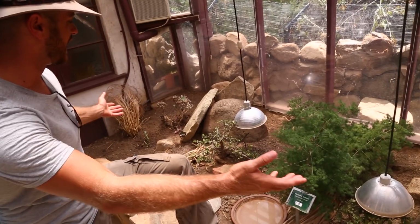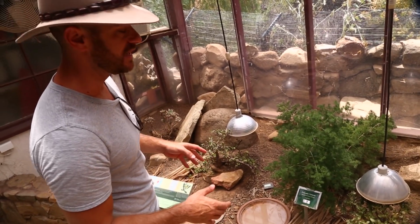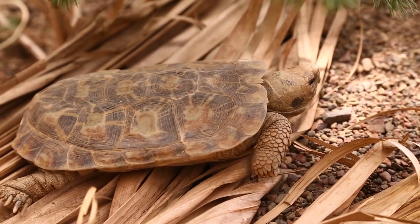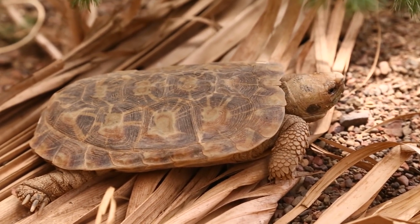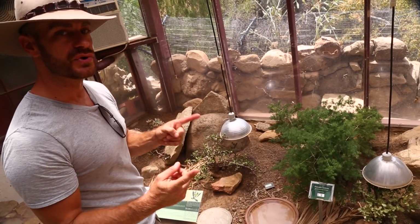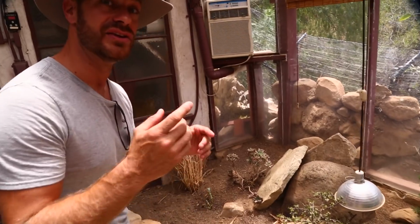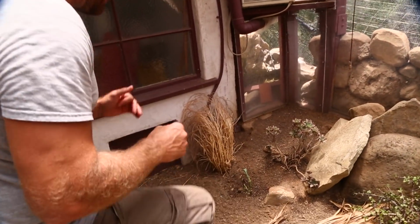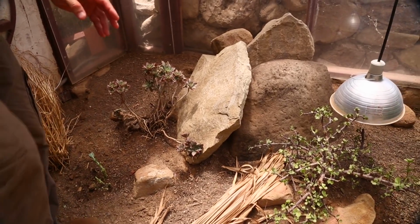Today, we're looking at this pancake tortoise setup. These guys have been breeding them here for many years. This is a species that's from East Africa, Tanzania, and Kenya, and they like grasslands and rocky outcroppings that pop up in those grasslands. Now, what do they use those rocky outcroppings for? They use them for security. They like to wedge themselves in. That's why these guys have such a shape as they do.